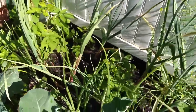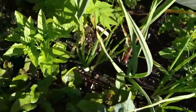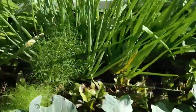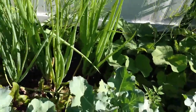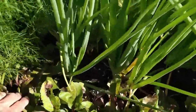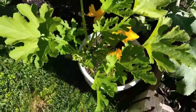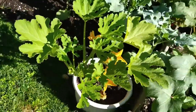And here's my garlic. I think I showed you this before, but look at the size of that bulb in there. It's a big one. And we got some onions. They're starting to pop out of the ground. More onions. These are red onions and some shallots. Here's a fennel. I threw one fennel in here and it's growing pretty nicely. Yeah, that's a nice fennel. And then we got another costata romanesco in the container. All male flowers. It's crazy.